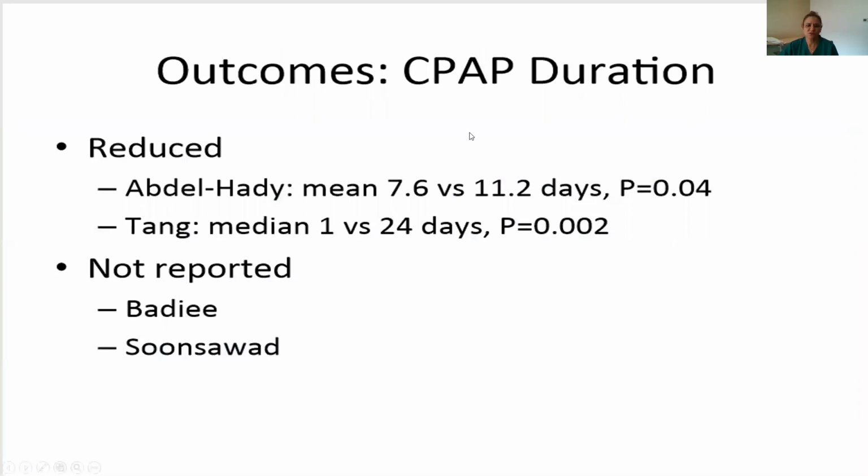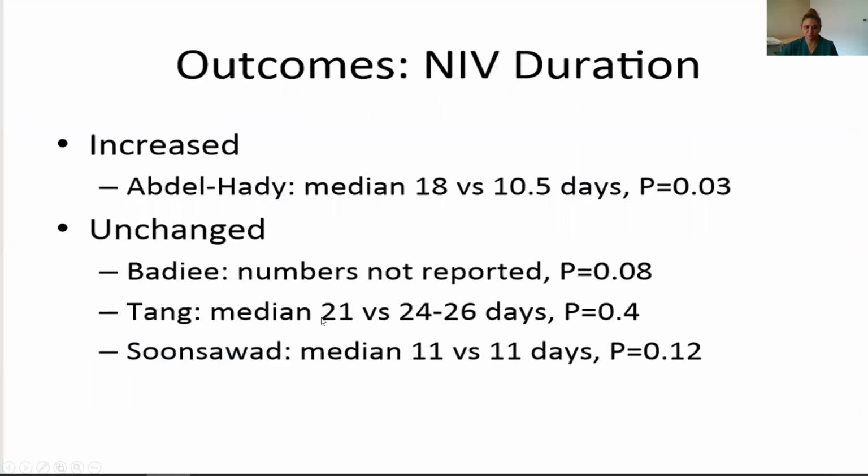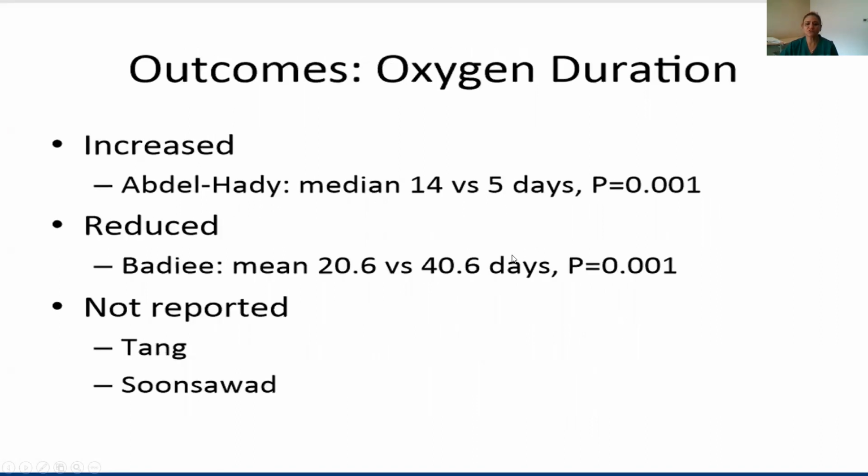So what they saw was that the use of CPAP was reduced in Abdul Hadi, 7.6 versus 11.2 days, and in Tang, 1 versus 24 days, and Badi and Sonsawat did not actually report. Non-invasive ventilation duration was increased in Abdul Hadi, median 18 versus 10.5 days. It was unchanged in Badi, Tang, and Sonsawat. It was similar. Then oxygen duration was increased in Abdul Hadi, 14 versus 5 days, reduced in Badi, 20 versus 40.6 days, and not reported in Tang and Sonsawat.